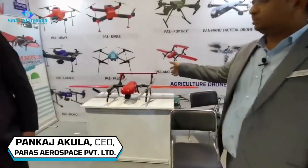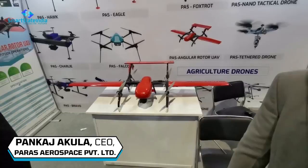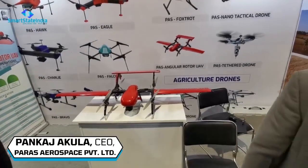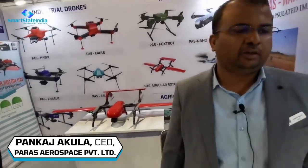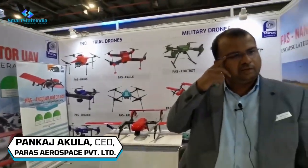So the second very unique, world's only angular rotor platform is this. This one has a unique advantage of taking the help of angular rotor aerodynamics, so that it stays afloat even in low air densities, which is unique for the high altitude regions. So this is very important for the high altitude application.